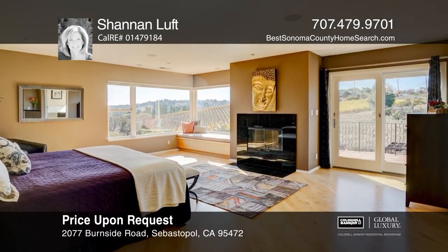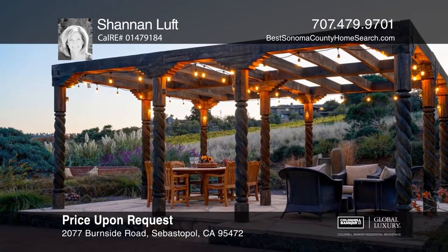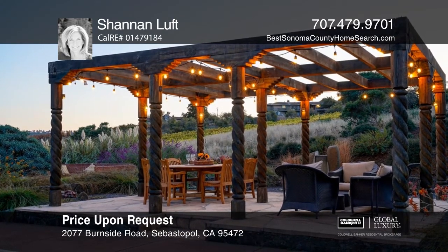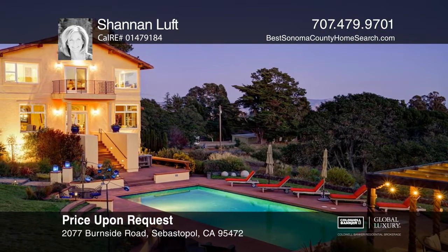The resort-like outdoor living space features a pool, fire pit, basketball court, trampoline, 2-acre apple orchard, and multiple patios. Act now and make this home yours by calling Shannon Luft.